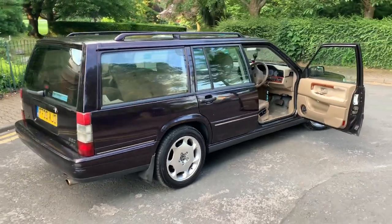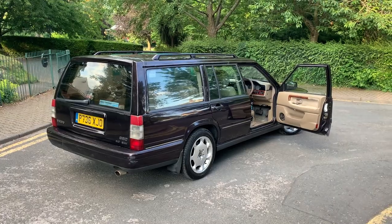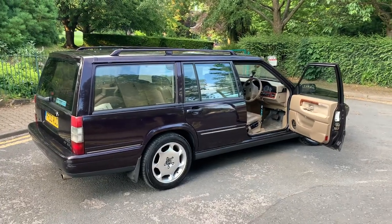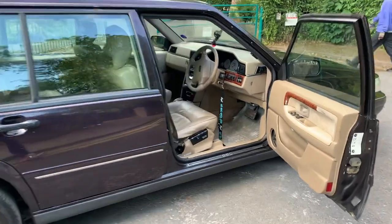It doesn't come with any service history at all. It doesn't actually even come with a V5, but I can sort that out with you. The car is taxed. This is exactly as I got it, except it's not as I got it, because it looked like utter crap when I got it, and it had a roof rack on it. The roof rack is now gone, and it doesn't look like crap. This is a really nice car.